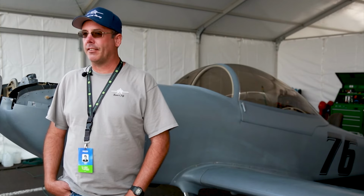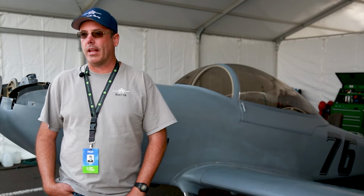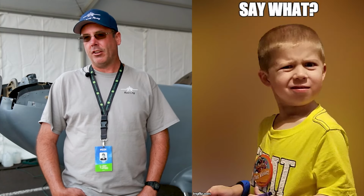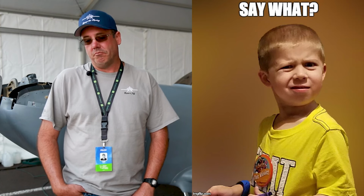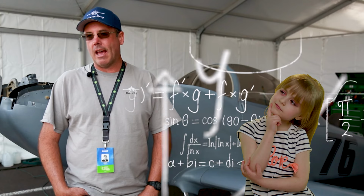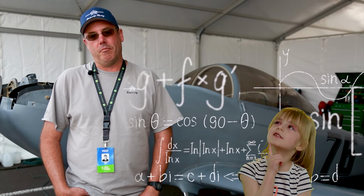Sport class is different than the T6 or some of the other bigger classes because we all have different airplanes, and different airplanes means we're all experimental. The only rule in sport class is it has to be a piston engine under 1,000 cubic inches. Beyond that, it's innovation. So we are the class of innovation, and we have guys running turbochargers and superchargers and nitrous oxide and any way to add power. And it's pretty much at your own risk how far you want to go.